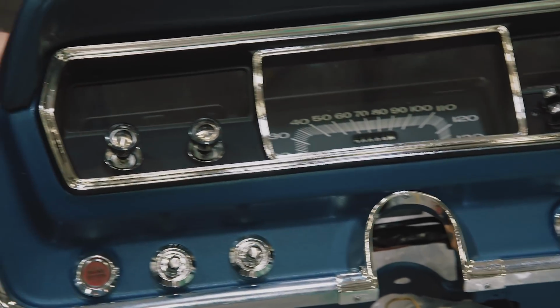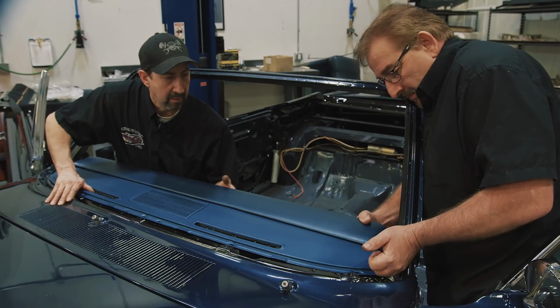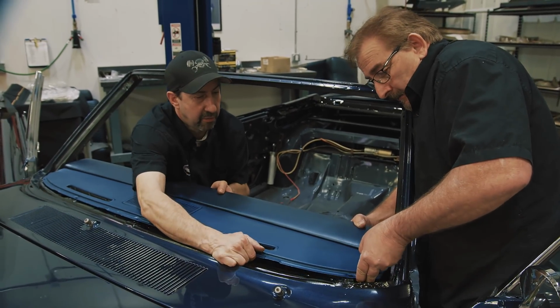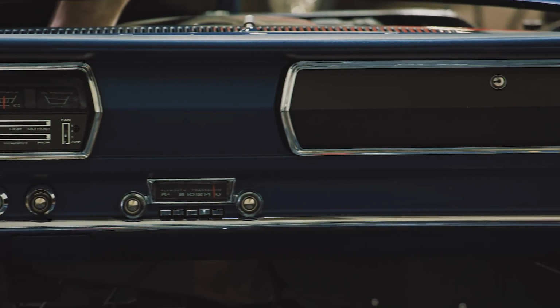Have you got side bolts in place yet? Yeah, side bolts are in place. Okay. This will go up here. I'll let you have a little. Let me try getting here on free. Yeah, there it goes. Beautiful. There you go. The dash went in like butter.